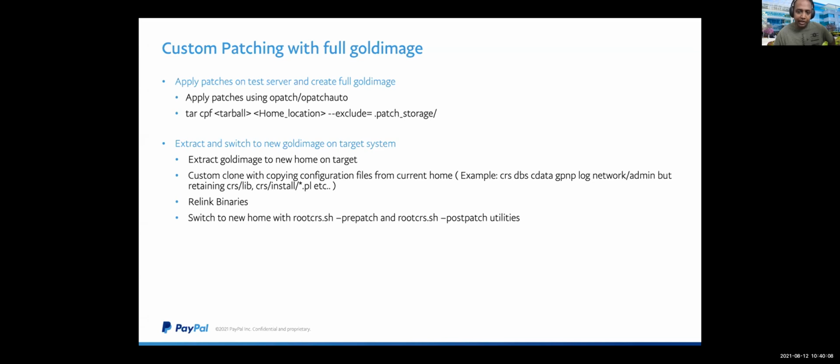So existing configuration files. RDBMS configuration files are limited, other than TNS names and network admin. There are not many directories within the software home that have configuration files. In case of CRS, there are some, these are the configuration files, some of them. Again, it really varies depending on your environment. And then we are closely in touch with Oracle to make sure the configuration file location changes are communicated to us and this process still holds.